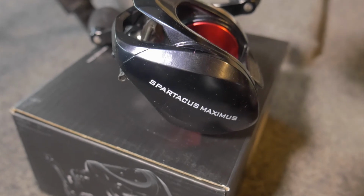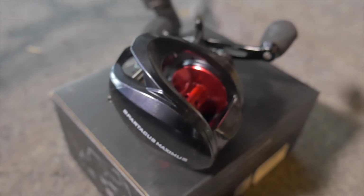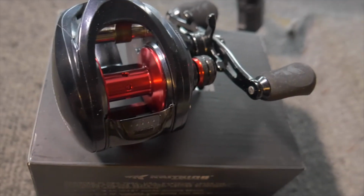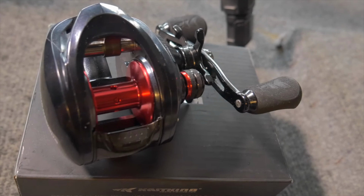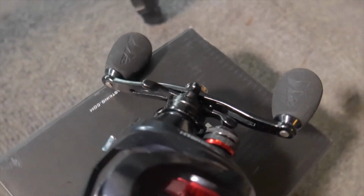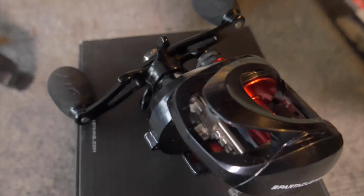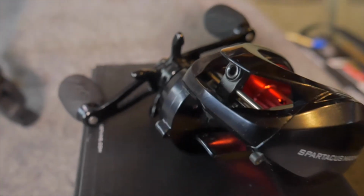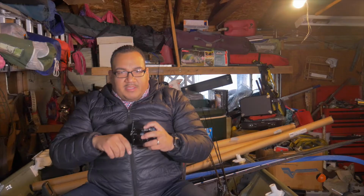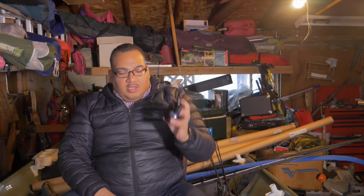There's no flex in the reel whatsoever. It has an aluminum body plate, basically. The whole body's made out of aluminum, and so it is a great reel. And with 25 pounds of drag, I can use this not only for bass, but I could probably even use it for some big northerns and possibly some muskie. I'm not even sure yet. It might be too small for muskie, but maybe little baby muskies.